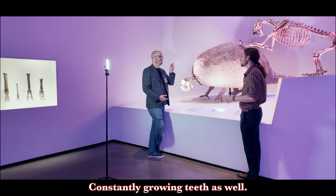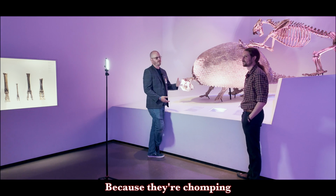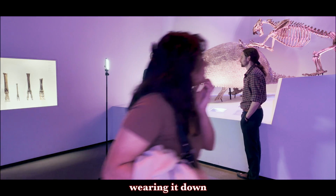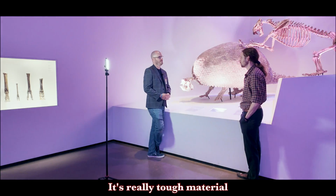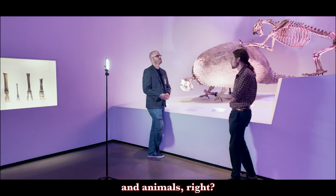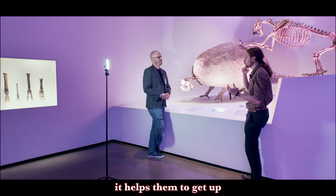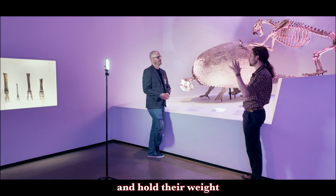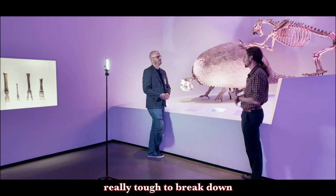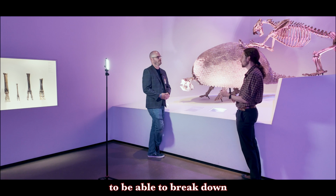Beavers. Constantly growing teeth as well. Yeah, part of that rodent group that has that same adaptation, because they're chomping on wood and bark the whole time, wearing it down. Oh gosh, yeah, it's a really tough material to work through. And again, that's part of that arms race between vegetation and animals, right? If you think about woody plants, the lignin that these plants are building helps them to get up and hold their weight, but it also makes it really tough to break down, which is why you have to be specialized, like a beaver or a termite, to be able to break down that wood.